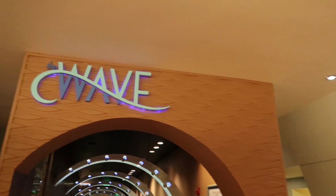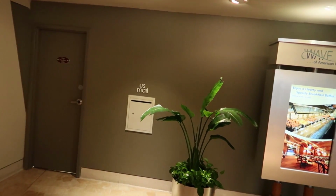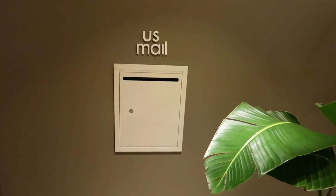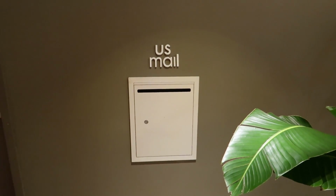So right next to the Wave, there are some bathrooms, but there's also a mailbox. This one's not as ornate as all of the other places. Very plain. Just a box in the wall, which is very contemporary looking, I do have to admit.